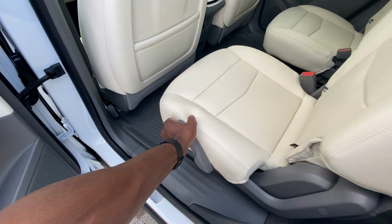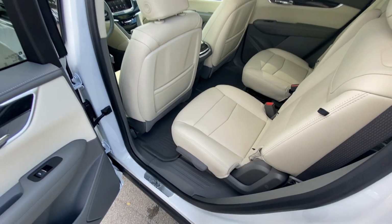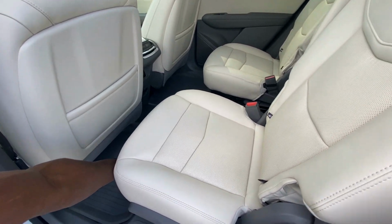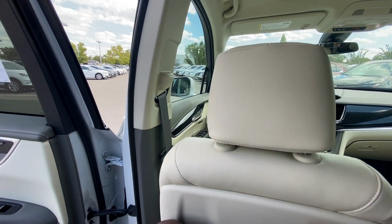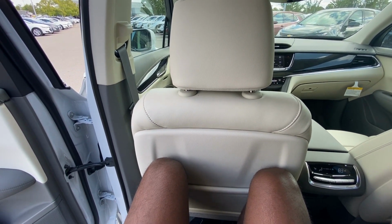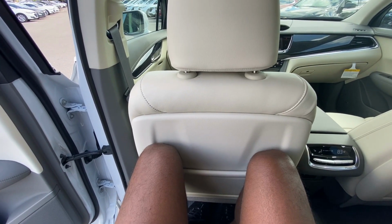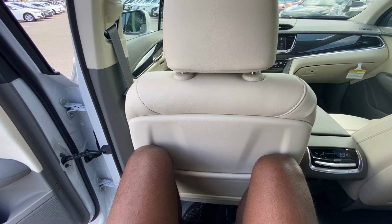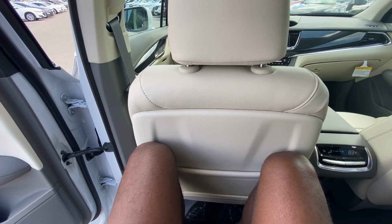And then you can fold your seat down by pulling on that. And then you can also scoot it back and forth by pulling on the bar at the bottom. So, not bad leg room. It's not an Escalade, so you wouldn't expect it to have more room than an Escalade, but I can still fit back here, no problem. I would just need the seat in front of me scooted up just a hair to be able to move my legs around. But I'm 6'3", so.